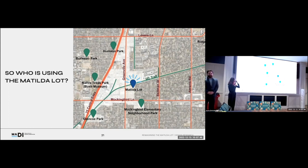And then we also pinpointed the lot to see the relationship, the distance between the spaces, as well as see if there are residential areas or neighborhoods that are close to one of these green spaces, maybe going to that green space instead of this lot. Because when we were interviewing, one great insight that we got is that families living near the PID might not want to cross a busy street such as Mockingbird. So if there already is a park nearby, they're just going to go to that park instead of the lot.